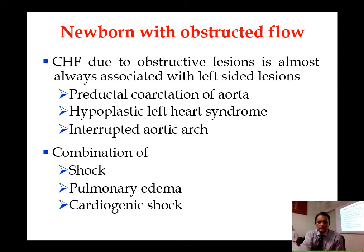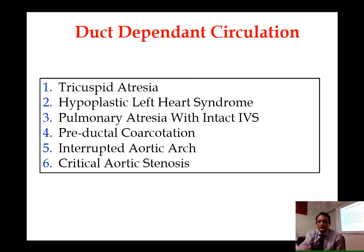Absolutely. This is important. Hypoplastic left heart syndrome or interrupted aortic arch. So how do they present? Shock, pulmonary edema, cardiogenic shock. And this is duct dependent. You see the circulation now. So if you ask, tricuspid atresia is duct dependent pulmonary circulation.